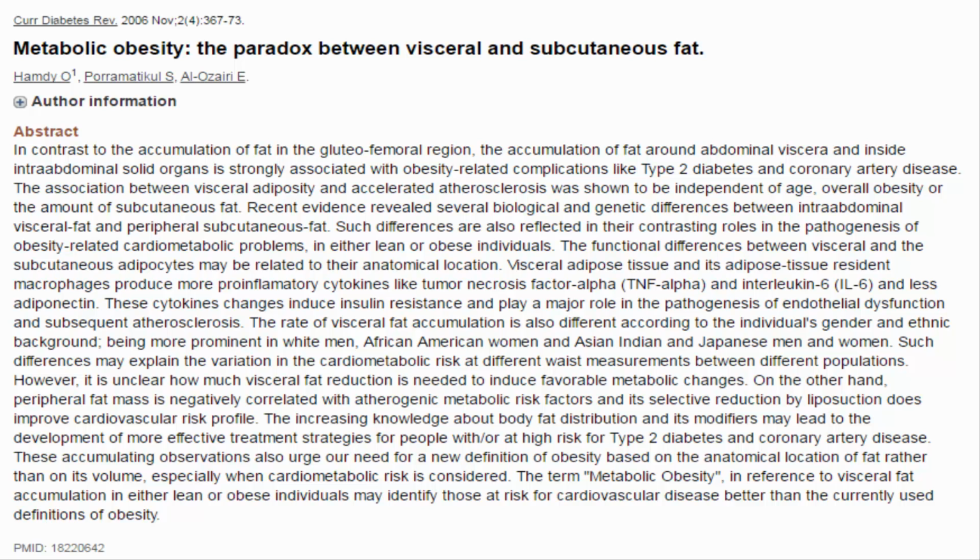6 evidence-based ways to lose belly fat. Overweight does not necessarily equal unhealthy. There are actually plenty of overweight people who are in excellent health. Conversely, many normal weight people have the metabolic problems associated with obesity.